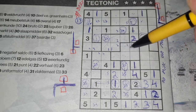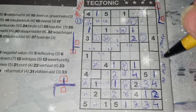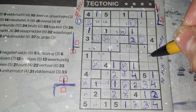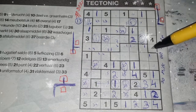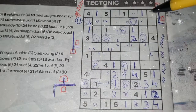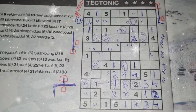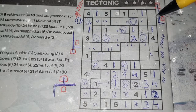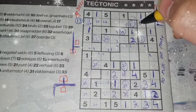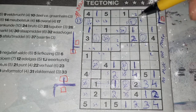Place a 1 here. Not easy at all. These two boxes cannot be a 1, those two boxes cannot be a 1, so the 1 could be here, could be there. That means that this box cannot be a 1. If I place a 1 here, I cannot fill any 1 in one of those two boxes. These two boxes cannot be a 1, so one box left for the 1 should be there. These two boxes cannot be a 2, so the 2 could be here, could be there. 1, 2.